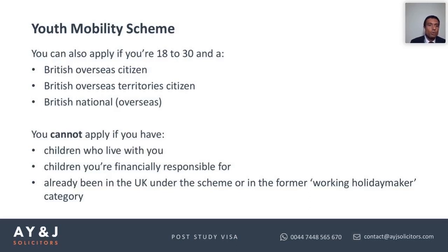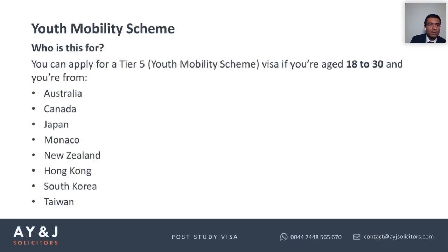You cannot apply for youth mobility scheme visa if you have children who live with you, or children who are financially dependent on you. Or if you were granted working holiday maker status, I don't think you probably have heard about working holiday maker, but it was operational somewhere in 2008, 9, and then they closed it down many years back. So that's youth mobility for these nationalities. Again, if you don't remember, perfectly fine. We will send this PPT out to you. Okay, great. Next.